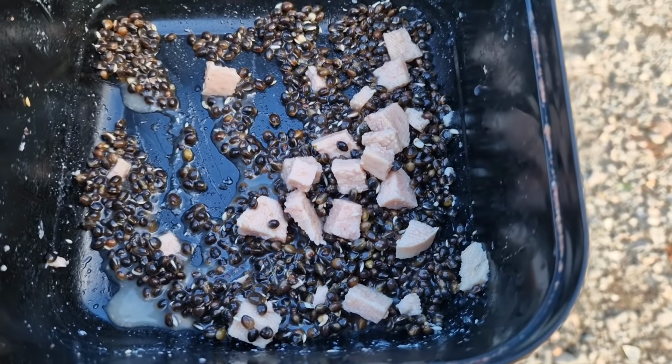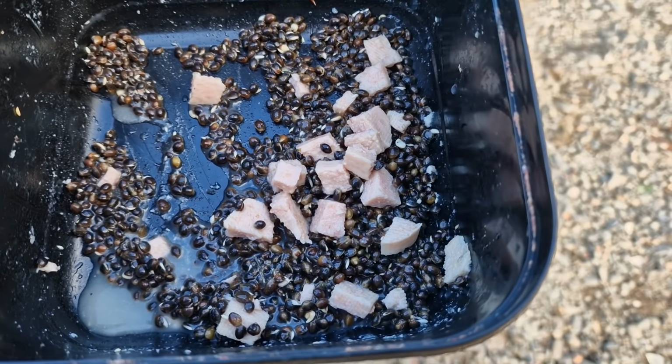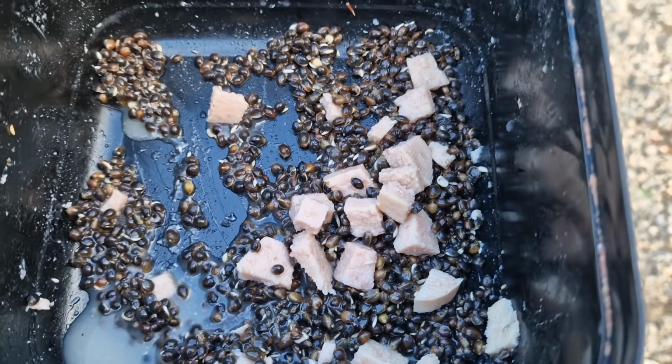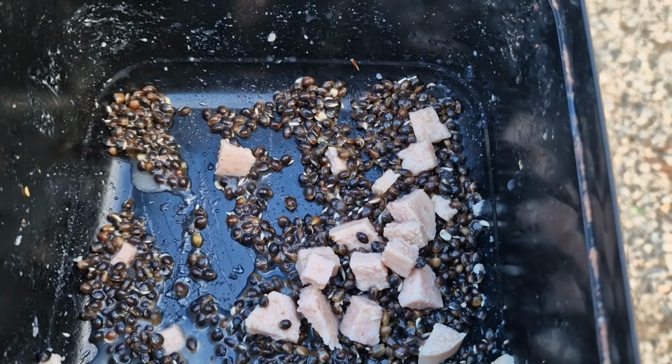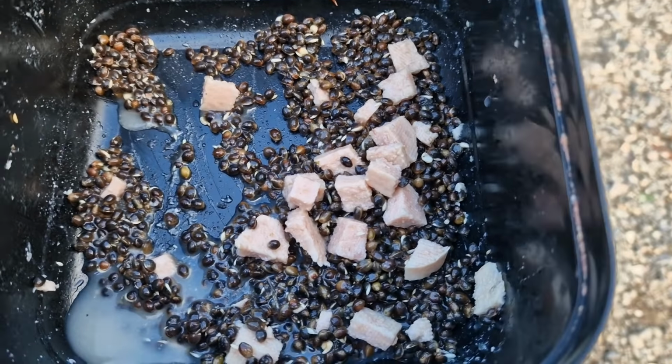So as an idea of how much I've fed, that is how much bait I've got left in my tub. That was 1.5 small tins of luncheon meat and a few handfuls of hemp at the start. So I've been putting it in little and often. 4 barbel, just going to top it up now.